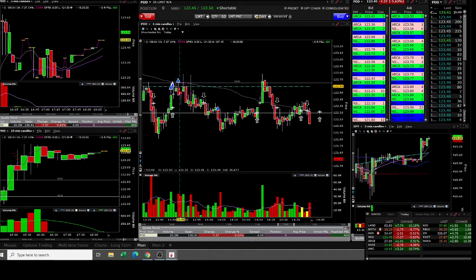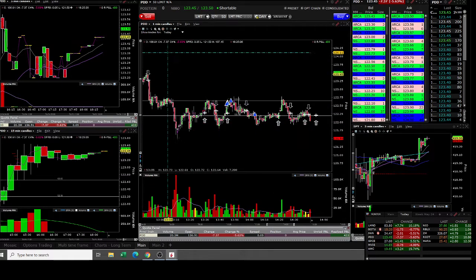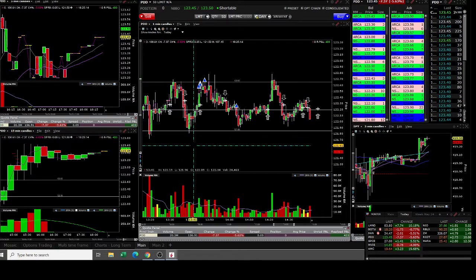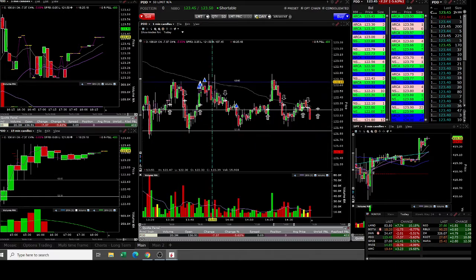It took me in, came down, moved back up, and then started consolidating again. My stop loss was this support, which is around 120.80 or something. It came down. I added into resistance, thinking it was going to bounce back. Then again it came down, then moved back up, turned me into green, then came down.